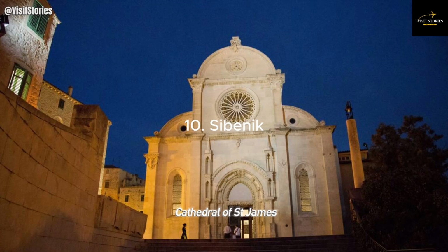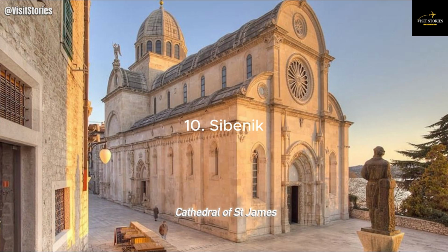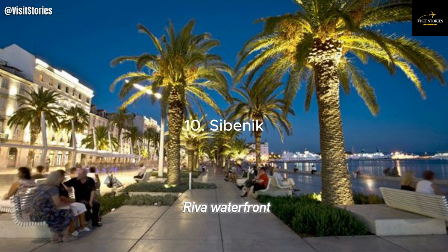squares. The magnificent 15th century Cathedral of St. James is the only European cathedral to be built entirely of stone, and it's a beauty. Wander along the Riva waterfront where you can watch the world go by from one of the cafe terraces.